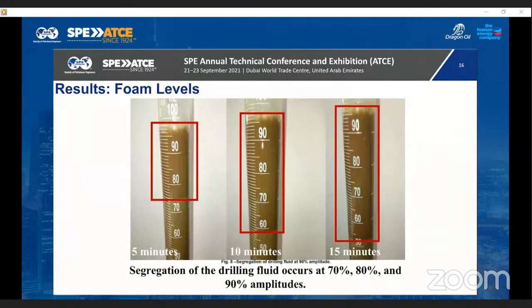The picture on the slide shows the same drilling fluid at 90% amplitude from the previous slide. As you can see, as more time passes after the application of ultrasonic waves, the more segregation occurs. This of itself is an interesting finding. However, this disrupts the integrity of the drilling fluid. Both the solid and liquid content are being separated, which indicates that the application of ultrasonic waves above 60% should not be advised, since it would not be beneficial for drilling fluids.